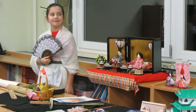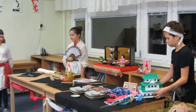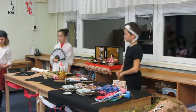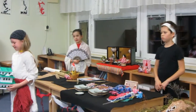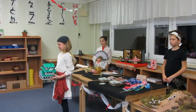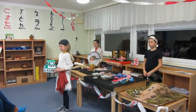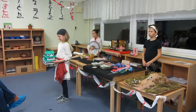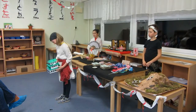Now it's also my turn to present my artifact. This is a small model of a Japanese castle. Japanese castles are usually white with green roofs. I made this at home and I really enjoyed making it. Thank you for listening.